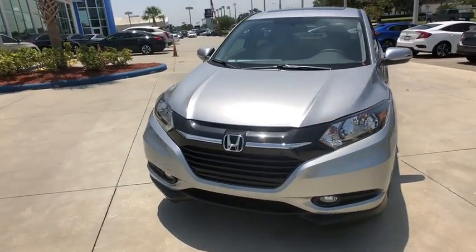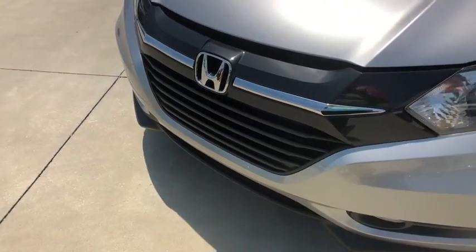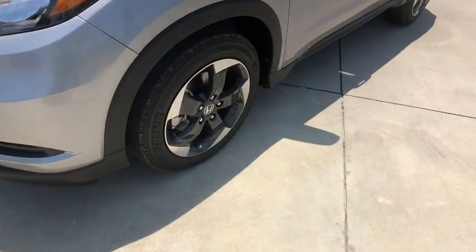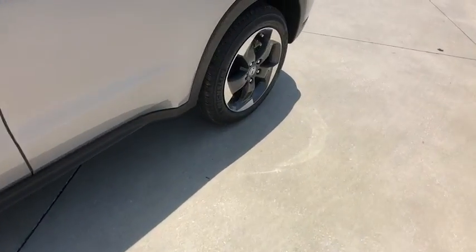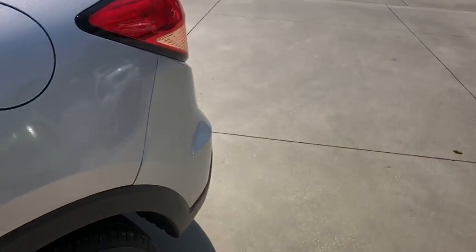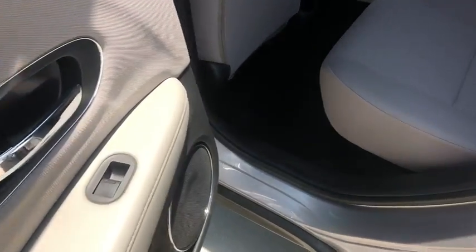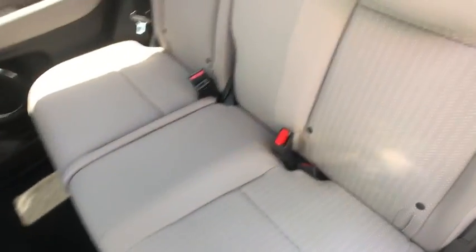Traction control, dual airbags, power steering, four-wheel disc brakes, fog lights, CD player, power windows, electronic stability control, heated front seats, security system, trip computer, rear window defroster, tachometer, brake assist, remote keyless entry, power moonroof, panic alarm, front bucket seats, driver vanity mirror.